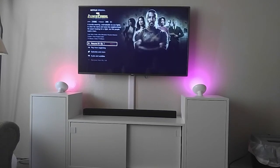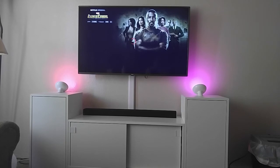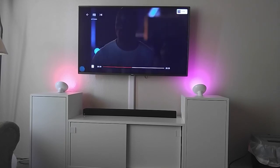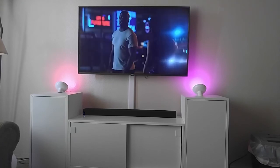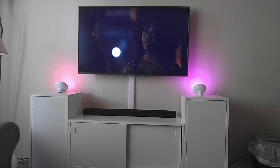Now, if we look at this Luke Cage, you'll notice that it's HDR 5.1. It says that at the top there. So this does have HDR built in. And if I go in to play it, notice in the corner on the right side it says HDR. So it detected that there was HDR on this TV and activated it.